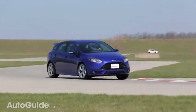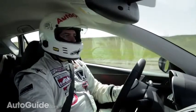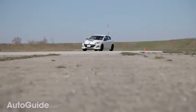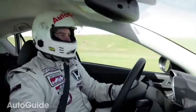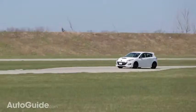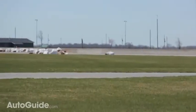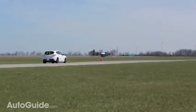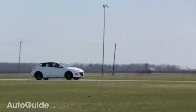Back in my old friend here, the MazdaSpeed3. She's a bit of a hooligan. Lots of torque and lots of torque steer to go with it. But it is a lot of fun when the boost hits, which is right about now. Runs out of steam pretty quickly though, over 6,000 RPM, which makes for a fairly narrow power band compared to the Focus ST. Here in the Mazda, you've got to be a little bit more aware of where you are in the RPM range and choose your shifts a little bit more strategically.